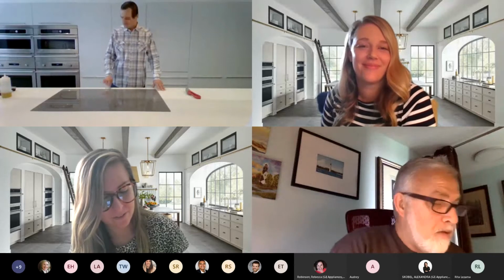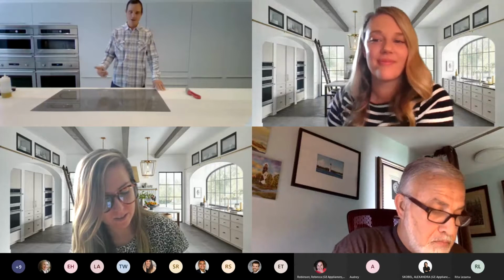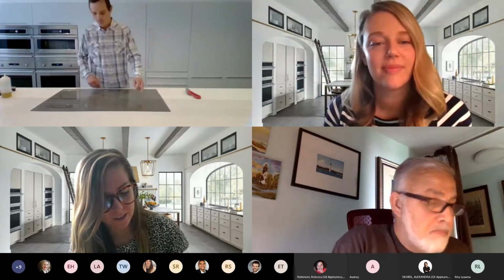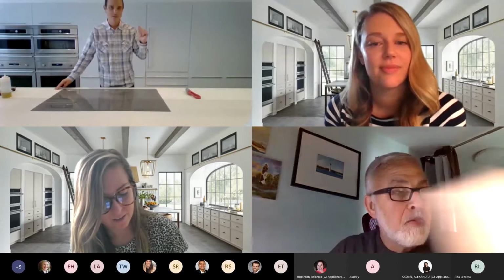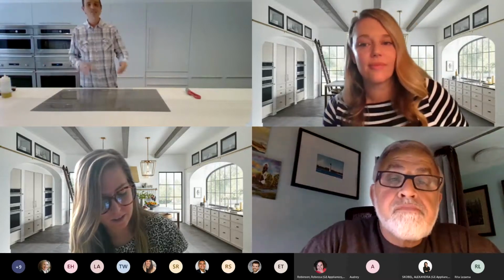Also has a timer, so it's built in right there. Set your timer right on the control panel. You don't think about how convenient that is until you get it. You can actually set a timer for 5 different burners on here as well. So you could have one going off for the stuffing, one going off for the gravy and the mac and cheese, and you'll know exactly when everything is done.